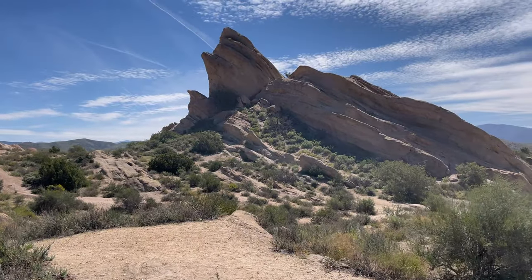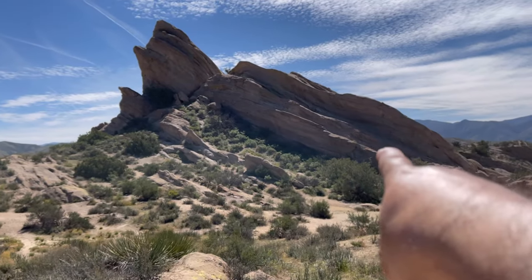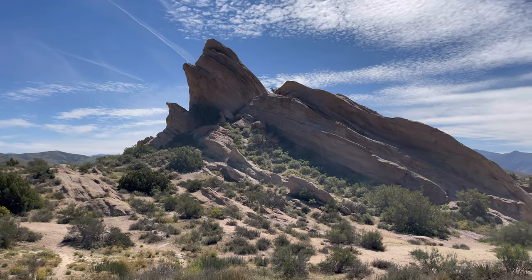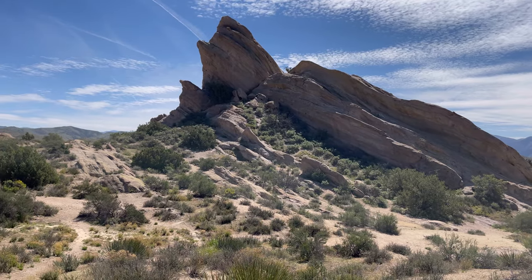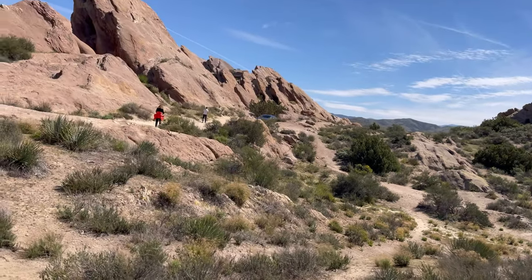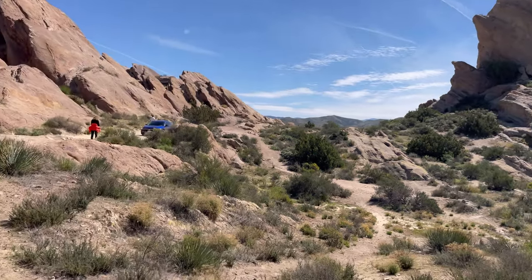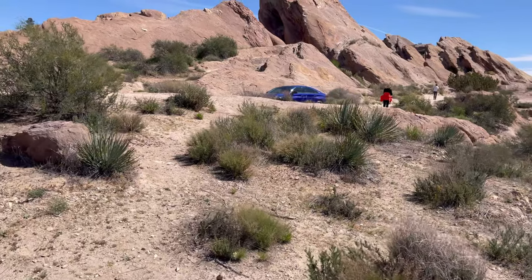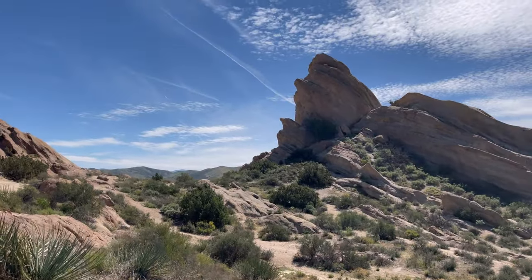So here's an even closer shot. And there was somebody climbing on this end right here. Now, like I said, I've never climbed it. I'm not sure how to even start, but I want to show you all the way around the actual rock. So let's head on over back to the main road and we'll get to the other side of this rock.